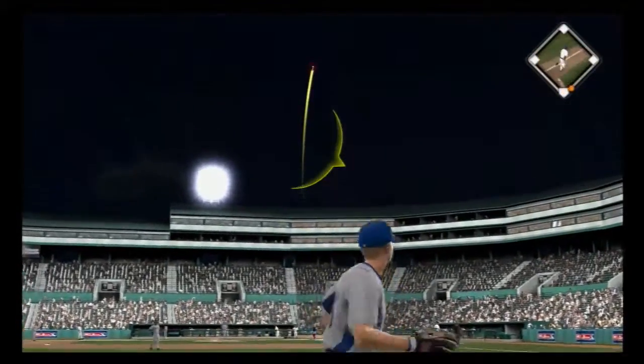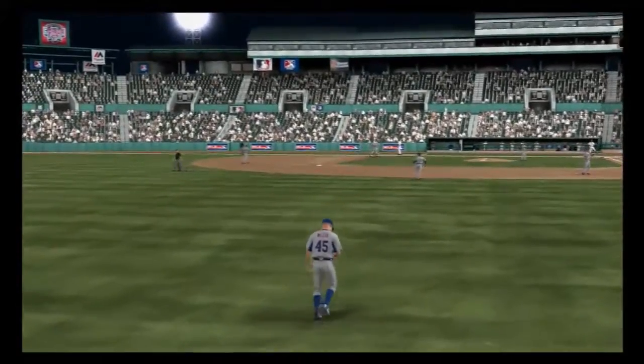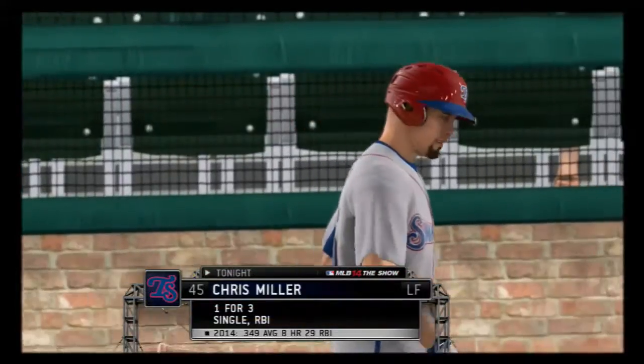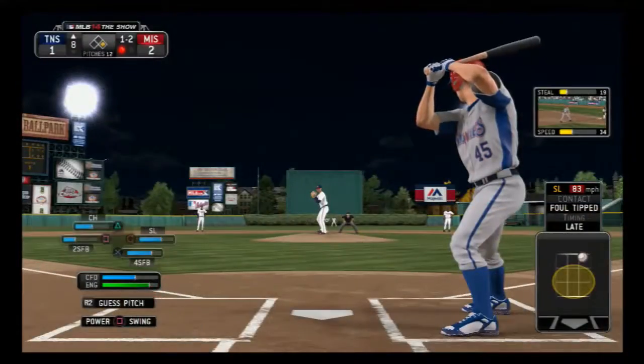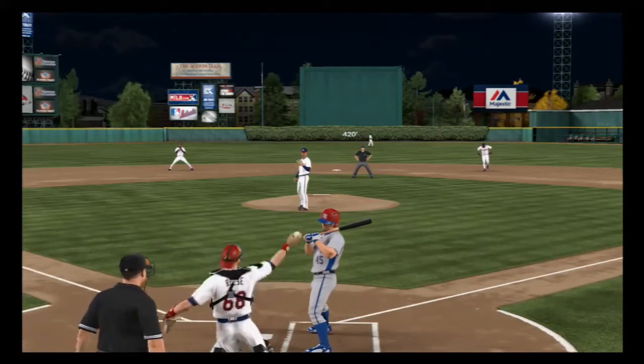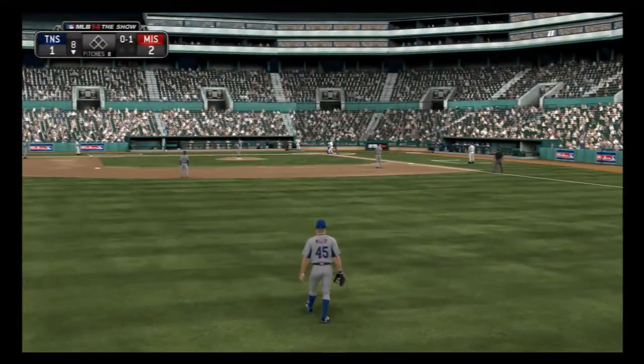And this is in the air now out to left. Miller is under it and he makes the catch for out number one. Chris Miller. He takes strike three called on the fastball. Couldn't pull the trigger, and there are two. To get you out of this.